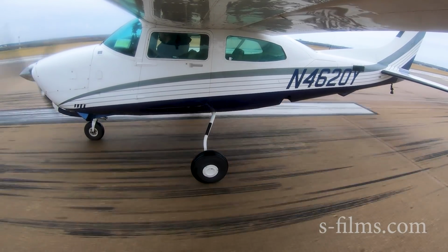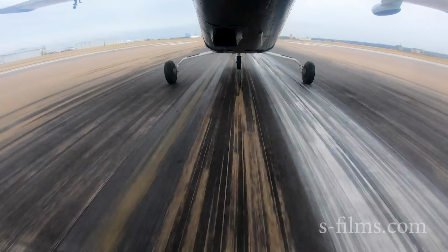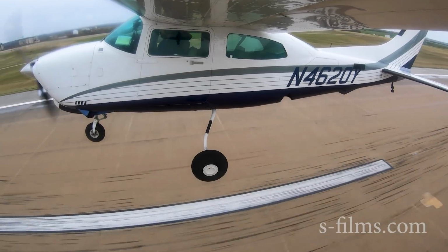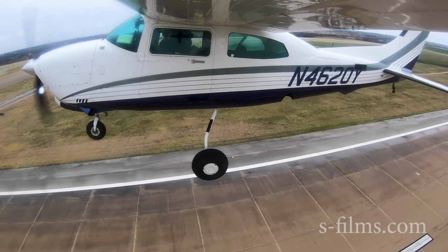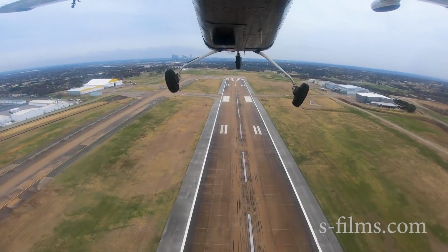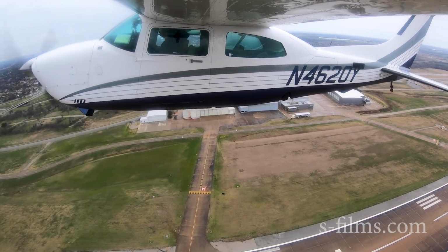Airspeed's building. 60. 70. And we're rotating. Ooh, that's loud. Sorry. You're good. I'll fix it. Here it's coming up. Okay. Probably turn my squelch way up or something. Okay, don't forget to come on back with the power, to about 30 right now.